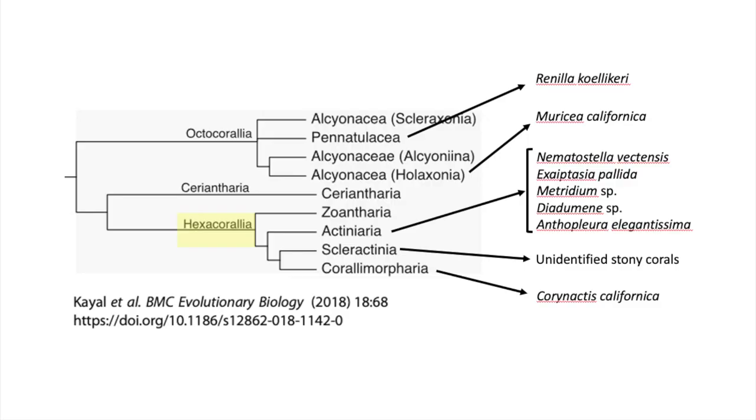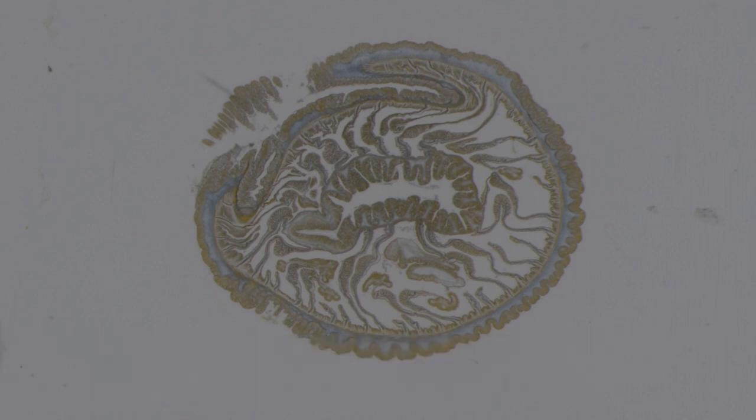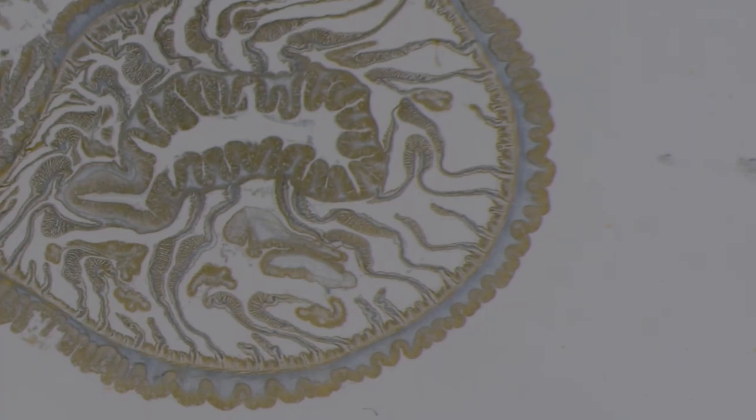We haven't seen one feature characteristic of most anthozoans yet, the siphonoglyph. We can see it really well in a professionally made cross-section of Metridium. This is a section of a small individual at the level of the pharynx. In addition to one large siphonoglyph, you can see some pairs of complete and incomplete septa. The incomplete septa usually have filament in cross-section at their free ends.